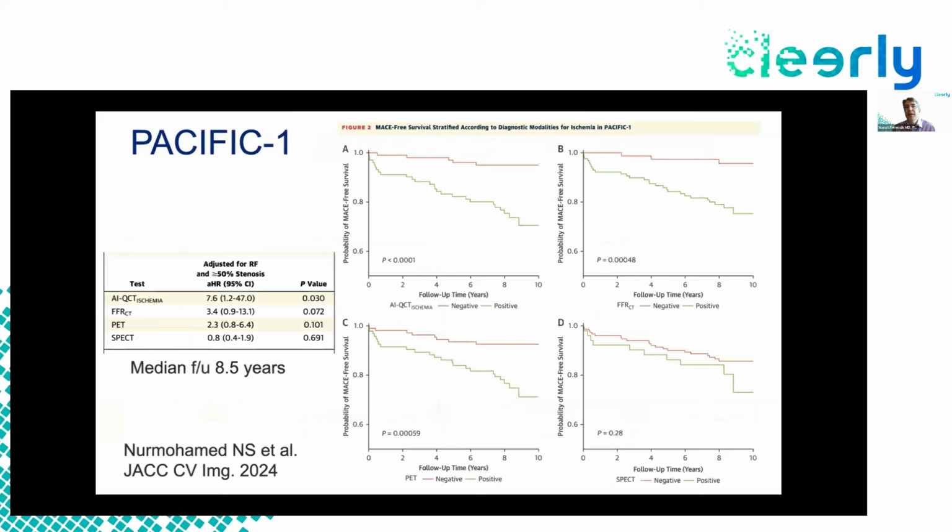There was one specific trial, with the data that I already showed you for derivation and validation, that also had a follow-up of 8.5 years. In this data set, AI-QCT ischemia was the strongest predictor of future cardiovascular events. You can see a 7.6-fold increase of major adverse cardiovascular events in those who had abnormal AI-QCT ischemia, consistent with the other data that we see from the Turku study.